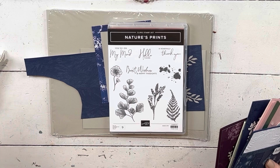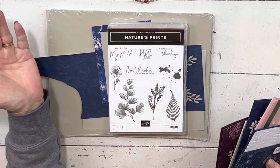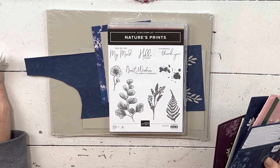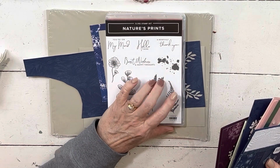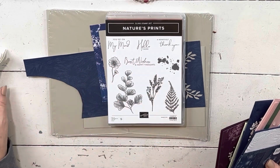I'm going to use supplies that are in your Card Club. I'm going to show you an additional one, which you will have the supplies to make pretty much if you have this paper. So that's what I'm going to show you today, is just something using the Nature's Print bundle. It does carry over, not at a bundle price. You pay an additional 10%.